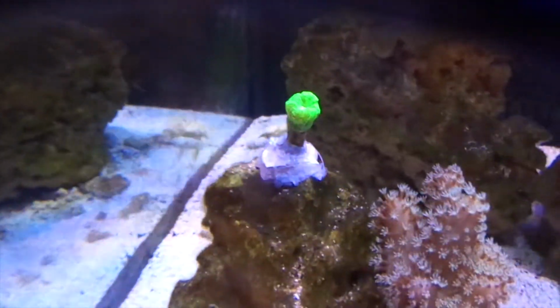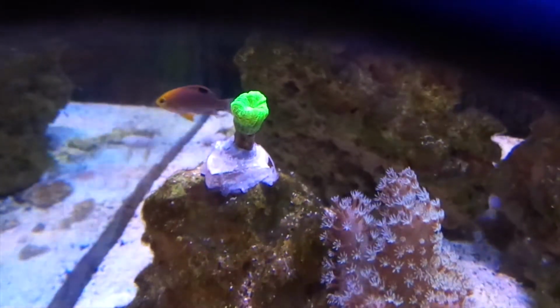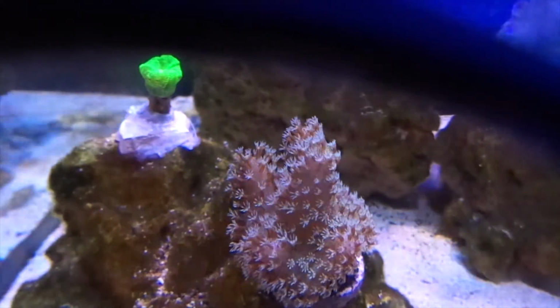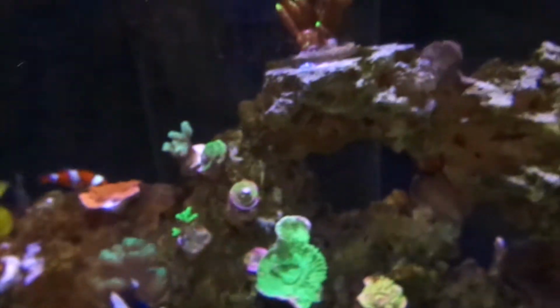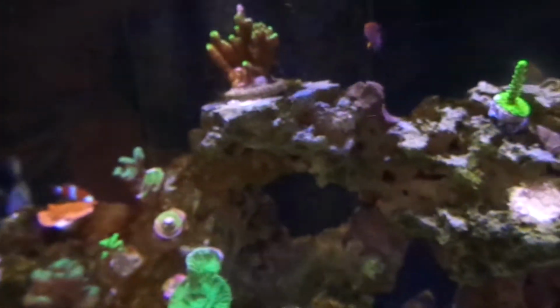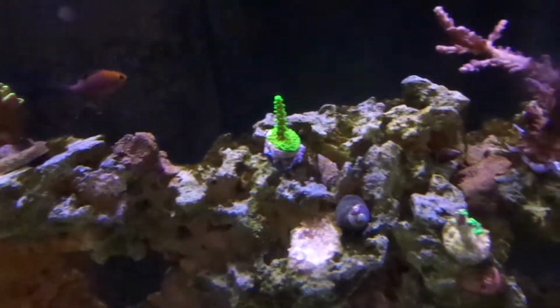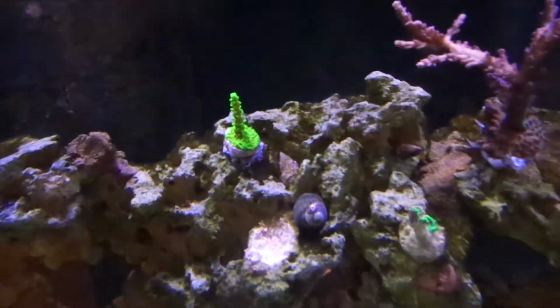I also have a trumpet coral. He's a little small fella. Hopefully he'll get bigger. I have a devil's hand leather right there as well. I have to use my Fritz glasses as a gel filter. I'm still trying to learn how to get the best colors out of my DSLR camera. I am not a photographer by any means.